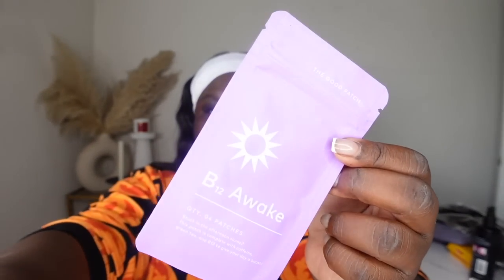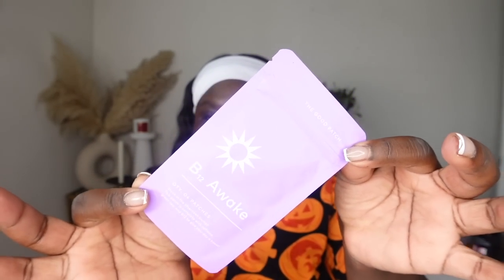It just works. I'm about to try one of these patches, the B12 awake patches. This is what it looks like. So I'm about to try this out. I'm excited.